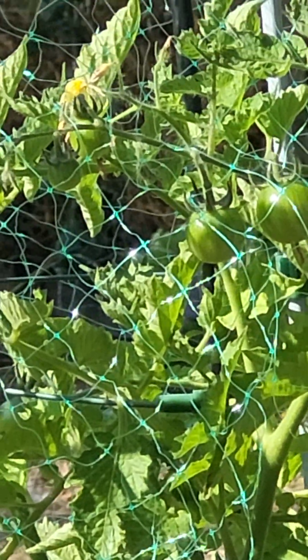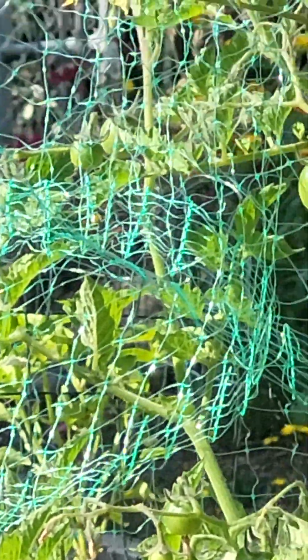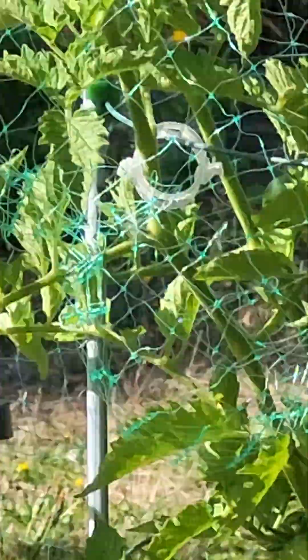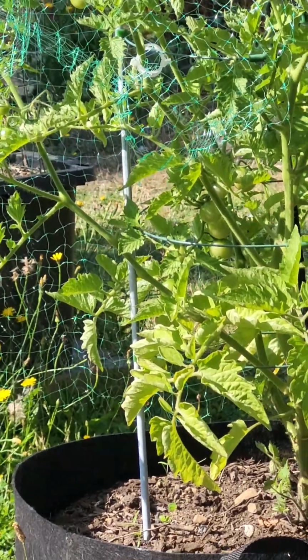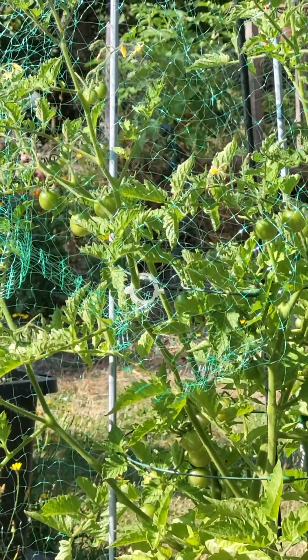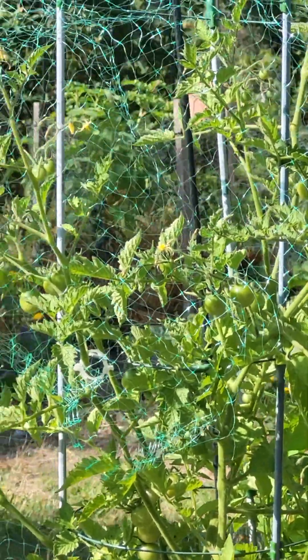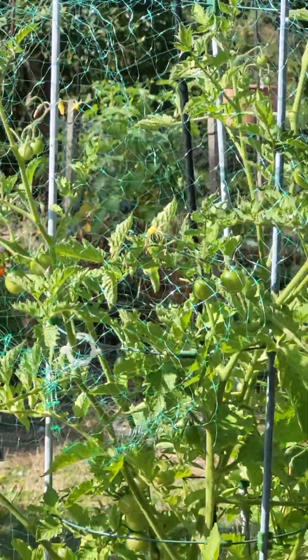And then right here in the 30-gallon grow bag, I have a Green Creme Cherry. And this thing, I didn't think it was even going to do anything. I didn't know if it would survive. And it's not only survived, it's actually kind of thriving. It's not a very tall plant, but it is loaded with fruit.